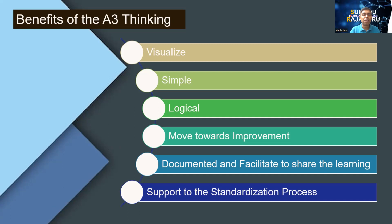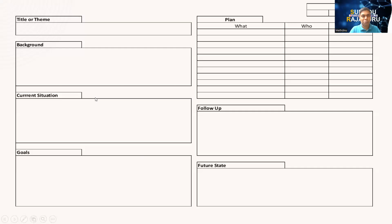After we prepare the A3, we can reach some extent. Then we can create another A3. Likewise, it supports moving towards improvements. Then this is a documented thing. So that documented thing facilitates sharing the learning with all members in the organization, not only the same organization. It will support communicating and sharing some learning with other organizations also. Then it supports the standardization process also, because standardization is one of the ultimate expectations in an organization. So A3 thinking will support creating standardization also.